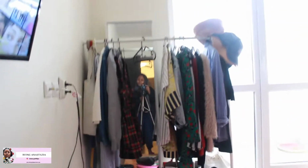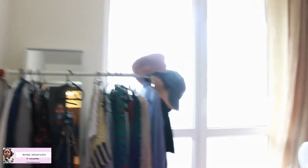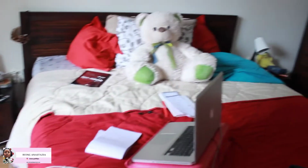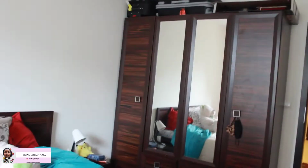But here's my fashion spot. Again, guys, I'm still trying to figure out where to put what, so just don't judge me yet. It's a mess because, yeah.